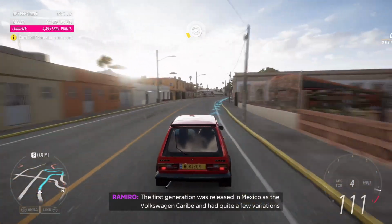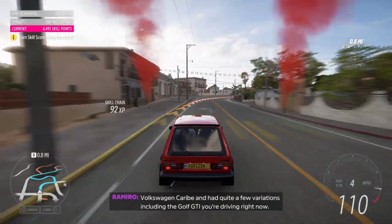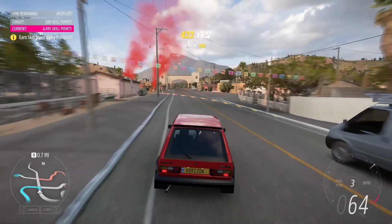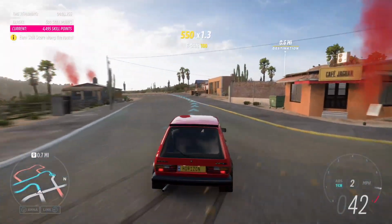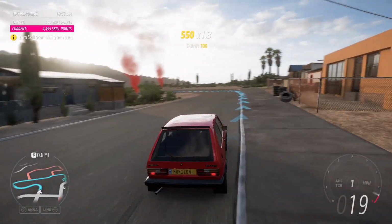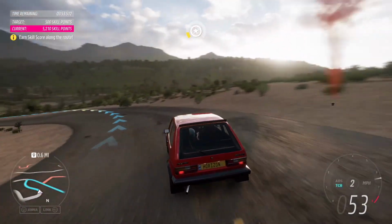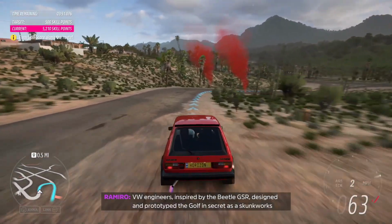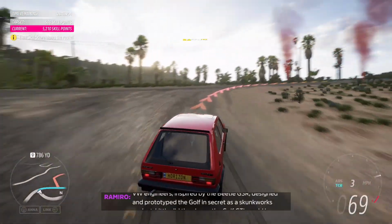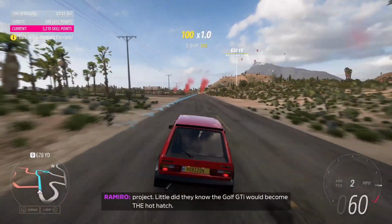First generation was released in Mexico as the Volkswagen Caribe and had quite a few variations, including the Golf GTI you're driving right now. VW engineers, inspired by the Beetle GSR, designed and prototyped the Golf in secret as a Skunk Works project. Little did they know that the Golf GTI would become the hot hatch.